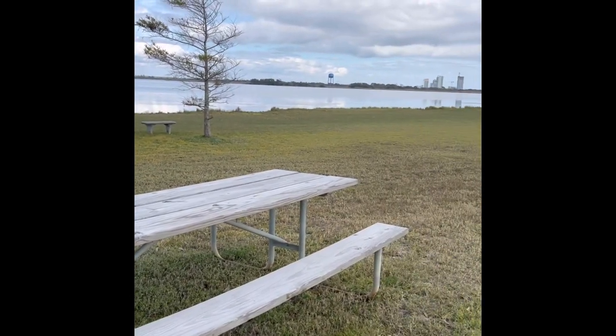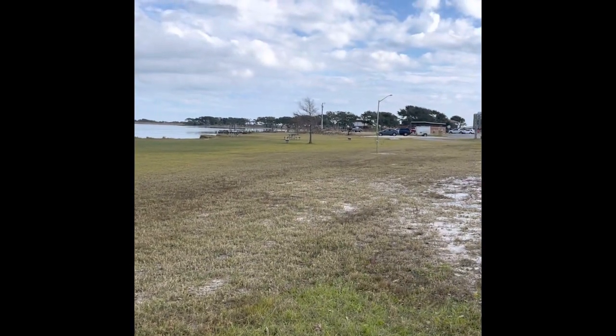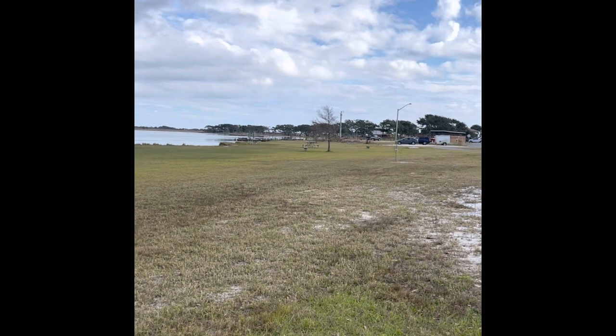Shelby Lakes. And that in the distance is Alligator Island. I bet they got some alligators on there.